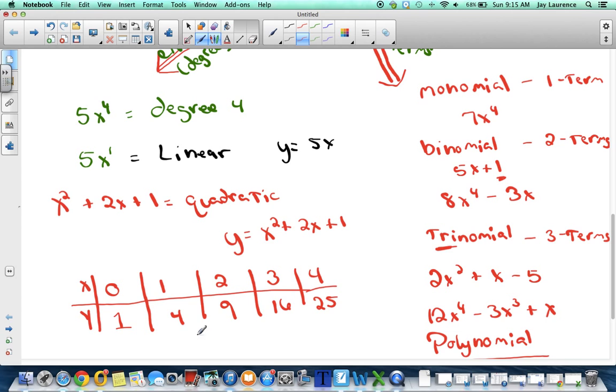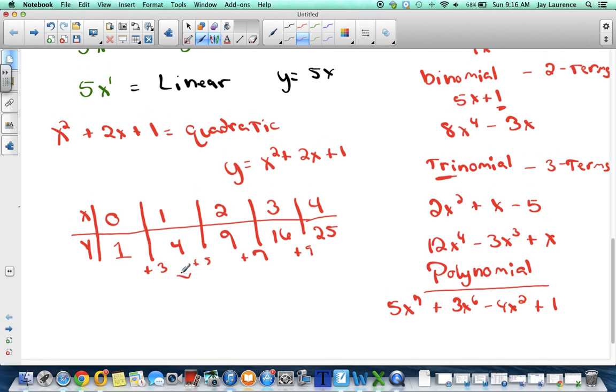Well, my first differences end up being what? Plus 3, plus 5, plus 7, plus 9. And there it is. The reason it's quadratic: the second differences are all plus 2. Right? The second differences are all increasing by 2. That's the reason it's quadratic.